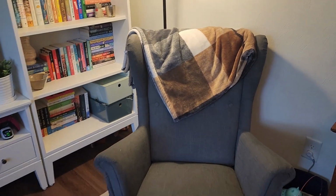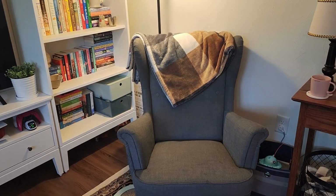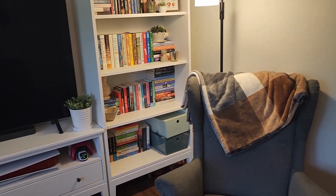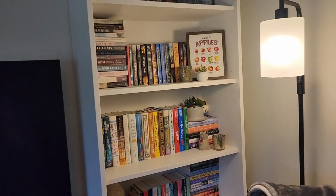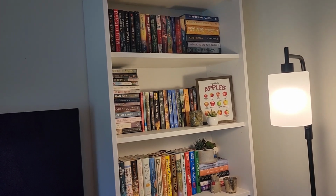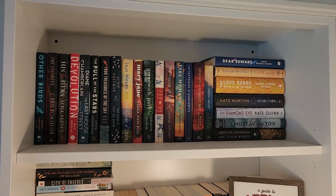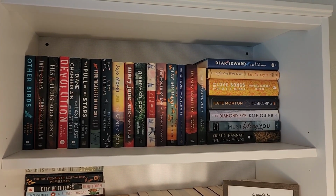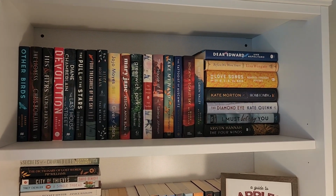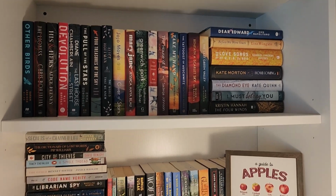We did recently rearrange our living room and now I have this amazing little chair right here and our side table and some comfy blankets. This one primarily is mystery, historical fiction, and kind of literary fiction. Starting up here at the top, you can see I have a lot of hardcover books, and there's kind of a mix of genres, mostly historical fiction. And this is just a nice place to store them.